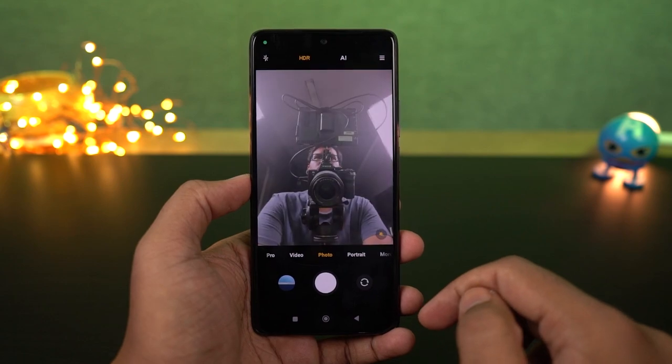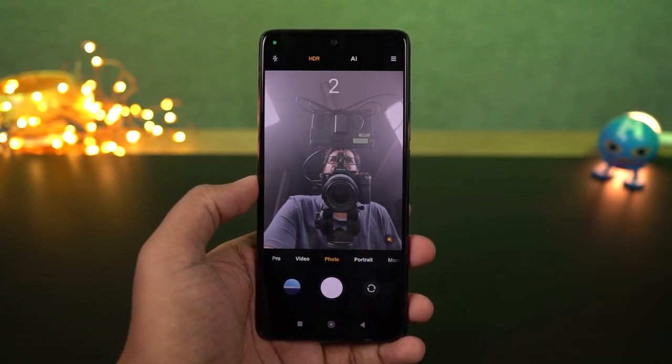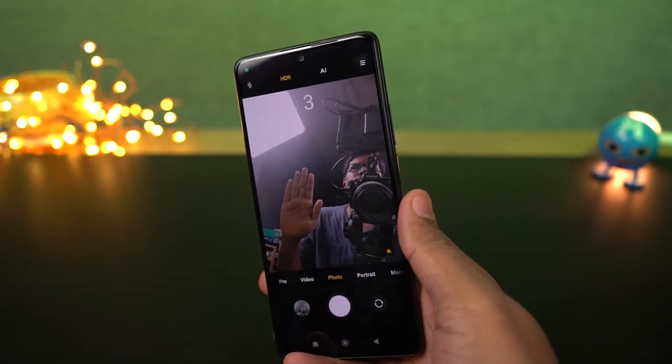Next we have Palm Shutter. Now this is a new feature added with the latest version of MIUI, and it's also available on all of the phones. Once you enable this feature, you can just show your palm to your front camera to take a selfie.